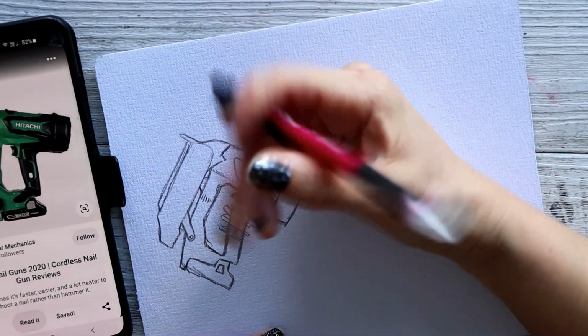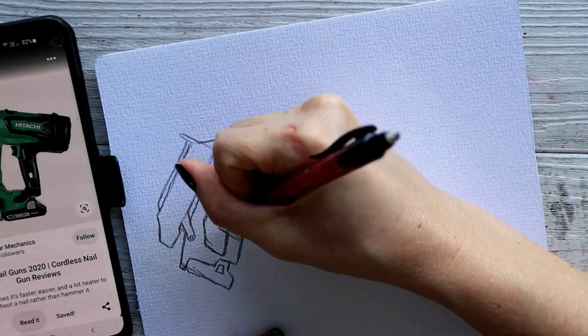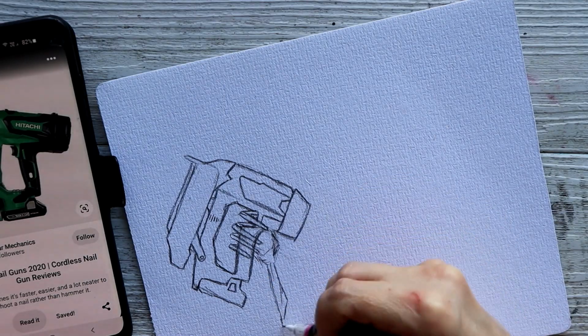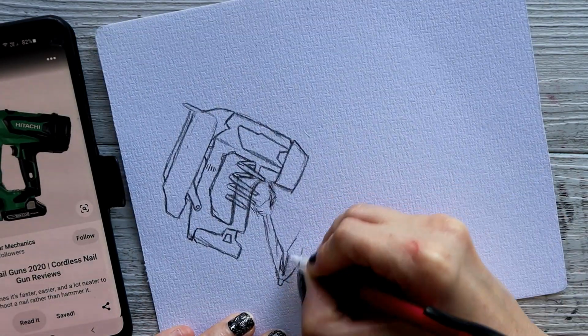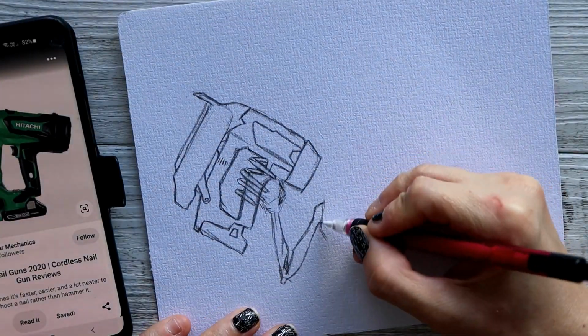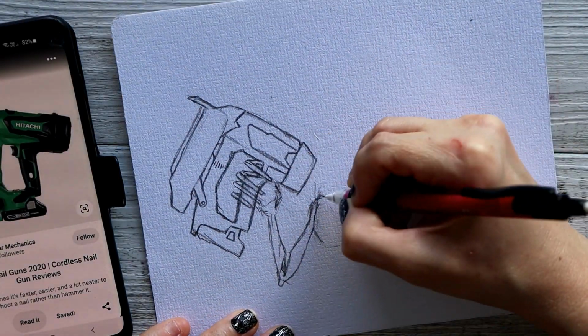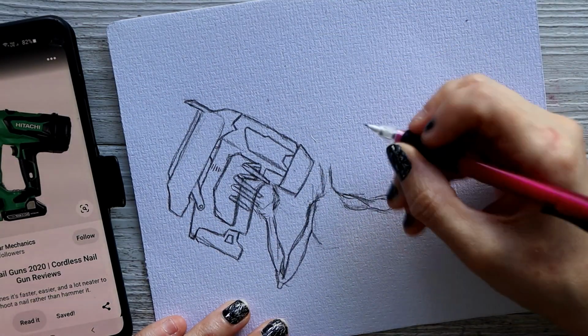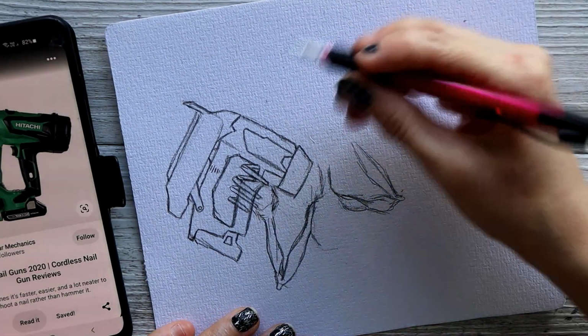So what I ended up doing with the nail gun is modifying it to have these extra little things on top, to suggest that that is where this big nail had come from. So it's kind of a modified nail gun.